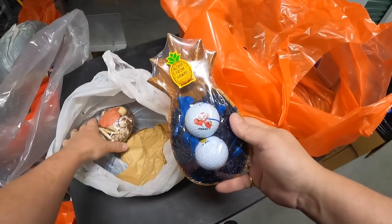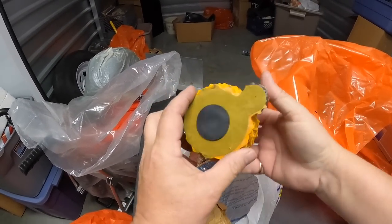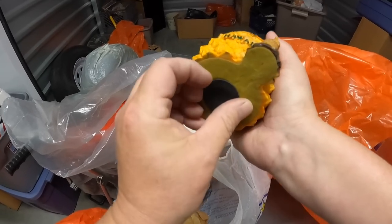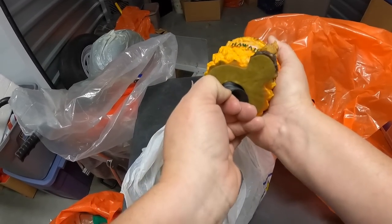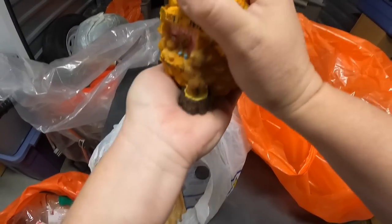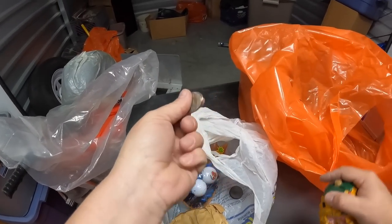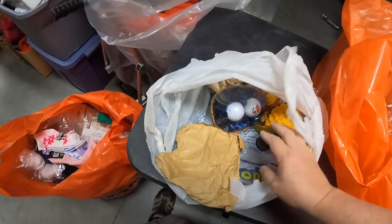Aloha from Hawaii. Couple souvenirs here. Oh, we got a bank. See that? Pineapple juice, Hawaii. It's just like SpongeBob's house. Let's see if there's SpongeBob inside or if we got some money. Come on. All right. I'll take it. 30 cents, guys. That's all it takes to make me happy. My happiness comes cheap. 30 cents and I'm happy.